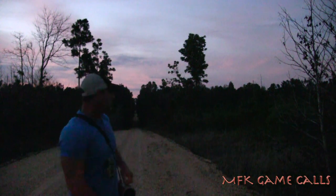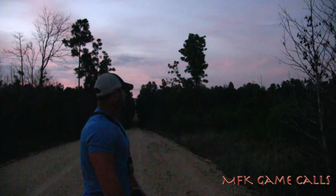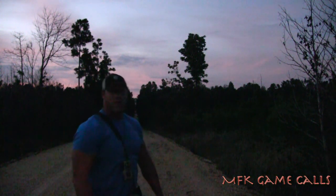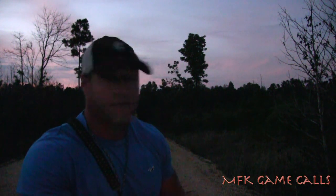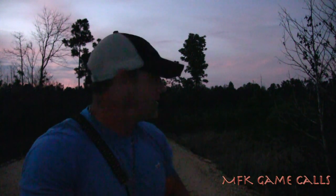There they go. That's a good example of what I was talking about. Did two or three lone howls. They didn't answer that. So I swapped over to MFK group howl on the Icotech and joined in with the diaphragm. And they lit up right here.